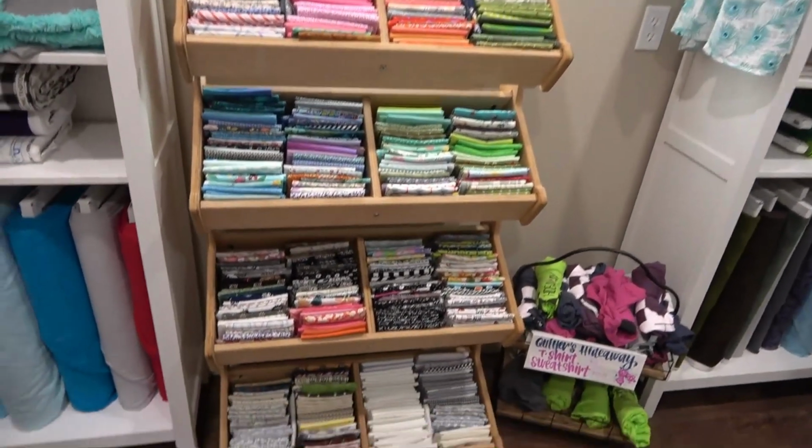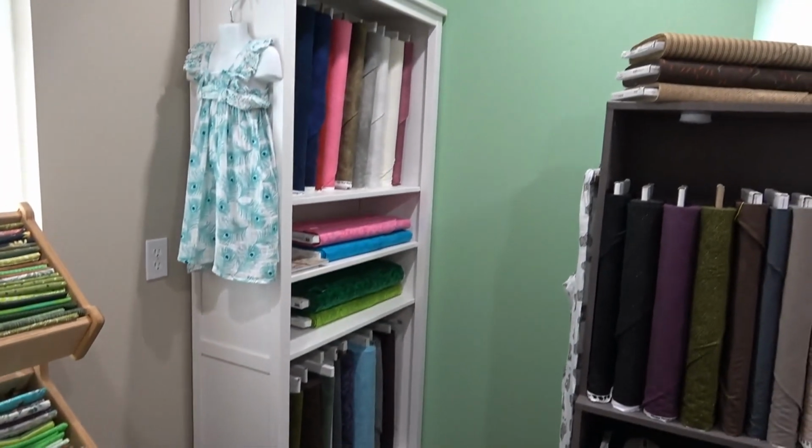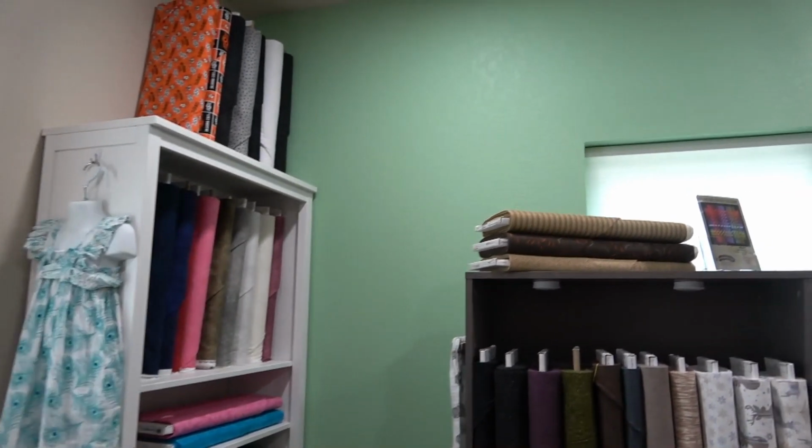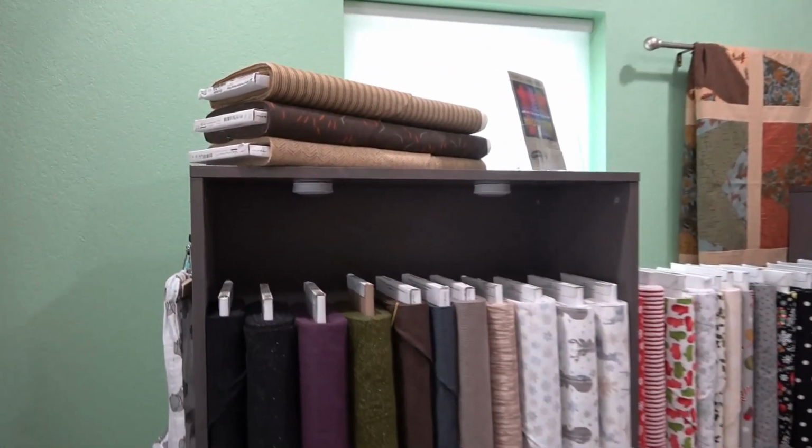Fat quarters are in here. We'll cut fat quarters of anything on our website as well. There's a little note that says, let us know in the note section. So if you see anything and you want a fat quarter, we can make that happen.